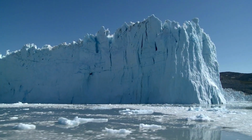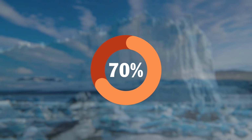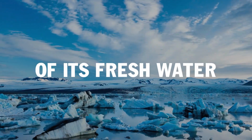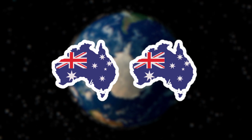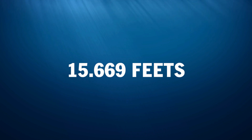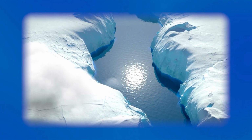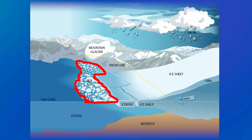Today, the Antarctic ice sheet holds 90% of the ice on our planet and 70% of its fresh water. It covers an area roughly twice the size of Australia and is 4,776 meters, 15,669 feet, deep at its deepest point. The ice comes in different forms: ice sheets, ice shelf, sea ice.